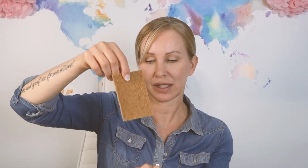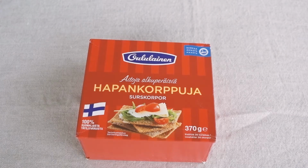So another food item is hapankorppuja. This is similar to crisp bread or rye bread or Wasa bread that you can buy in most grocery stores. And it's on the same lines as my ruisleipä, the rye bread, but this is like a cracker form. So I'll show you what it looks like. It's just a very thin rye, crispy type cracker. And you can buy these in the store.